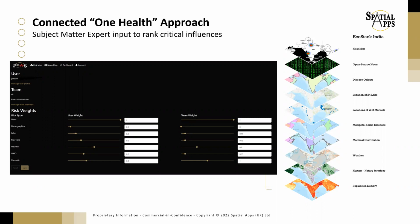And so we have a tool in the system where you can actually weight these different spatial layers. So obviously, if there's a wet market close to a disease outbreak, you'd rate that quite highly. And the end result is what comes out as an alert or a warning for you. But the wonderful thing about this weighting system is you can then start modeling things. You could say, well, what if climate change or extra rainfall or the monsoon was lasting longer? What impact is that going to have on disease symptoms?